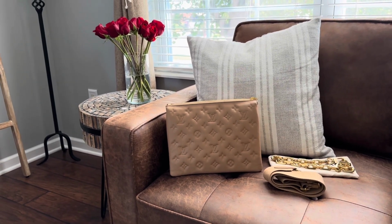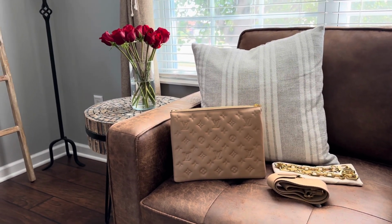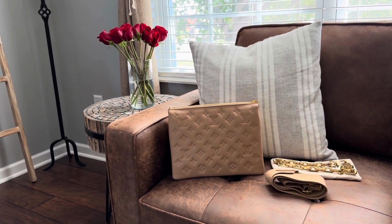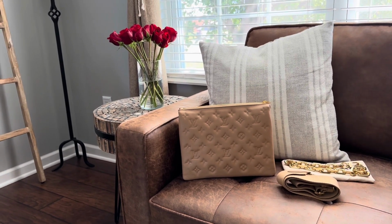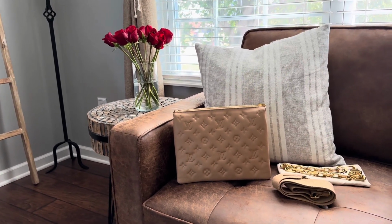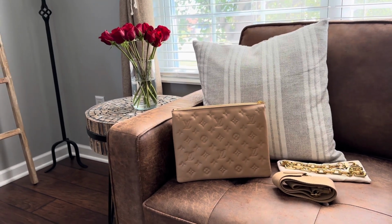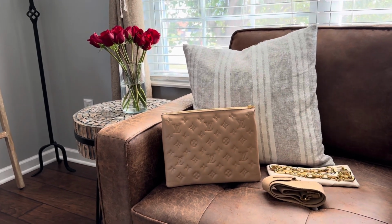This is the PM size in the camel color. And I saw this bag, let me go through the evolution of thought when it comes to this bag. A couple of years ago, I think when this bag was first launched, I saw the bag and I immediately was drawn to it. I loved it. I can't even really say why. I just felt like it was really different for Louis Vuitton. I really liked the impressions of the LVs and the flowers and just the print that was made in the leather. I liked the colors that I saw. I saw a bunch of neutral colors and it just struck my fancy when I first saw it.